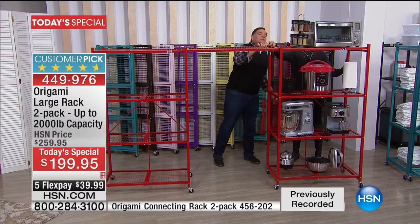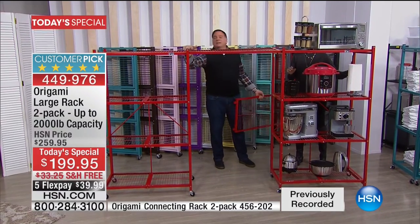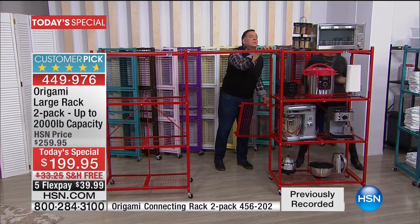There you go. Got it? Yep, you just gotta line them up. Okay. There you go, just like that. Yep. So that fits into place just like that. They just gotta be square to each other.